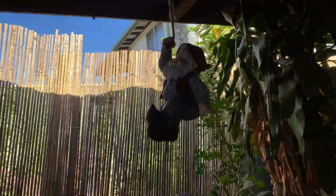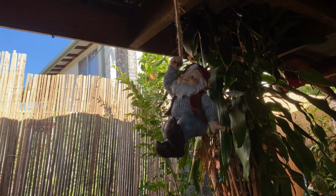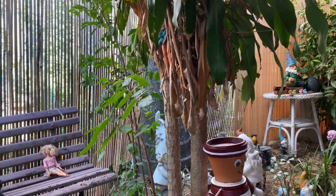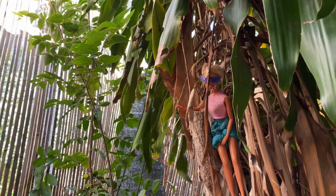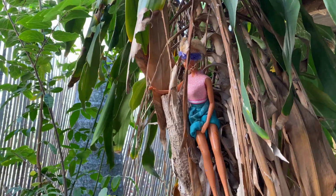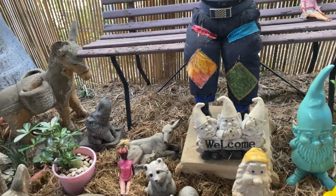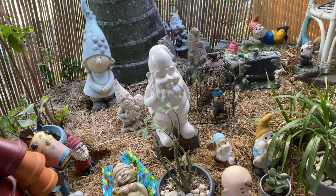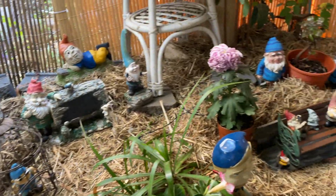And up here, this is the most recent addition. This little gnomey who's just swinging from the rafters. There is, oh, there's the other Barbie. Hang on. She's in there, in the tree. And you can tell she has been also, yeah, interestingly decorated. But I'm wondering where the little zombie arm went off the Barbie when the arm broke off. I don't know. I'm going to have to ask about that, because that was kind of funny.